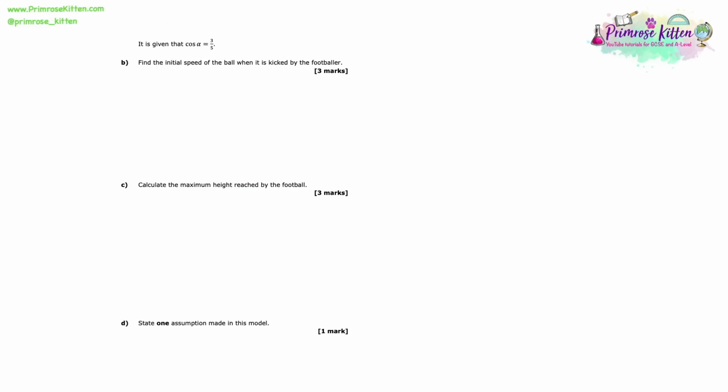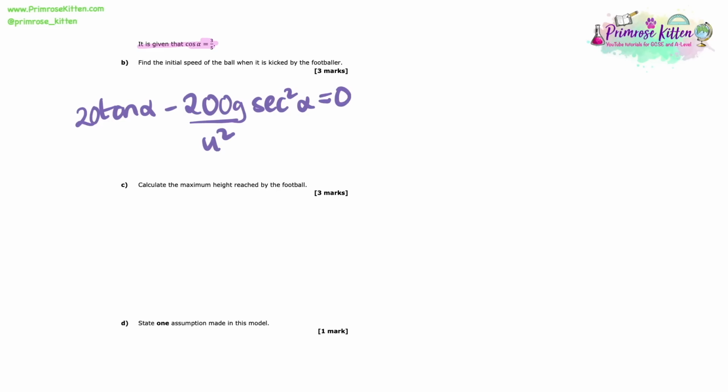It is given that cos alpha equals 3/5. Find the initial speed of the ball when it is kicked by the footballer. Well, we have got the equation from part A, haven't we? And just in case you couldn't do part A, know that whenever you have a "show that", chances are you can use that in later parts, even if you couldn't work out the first part. So I'm just going to write down that equation that they gave us: 20 tan alpha minus 200g over u squared sec squared alpha equals 0. And here we're asked to find the initial speed of the ball, which is u.